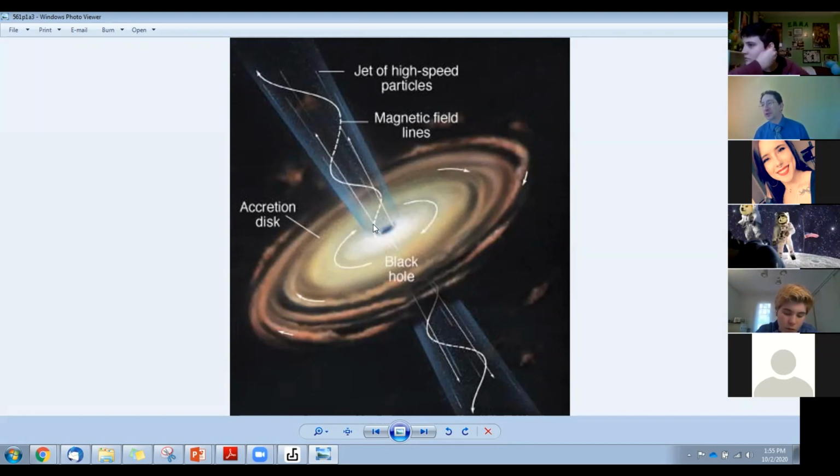If you're in the lab course, you're doing parallax this week and next week, then you're going to use these things called standard candles to measure distances farther out. And we can use these standard candles to figure out how far away the center of the galaxy is.